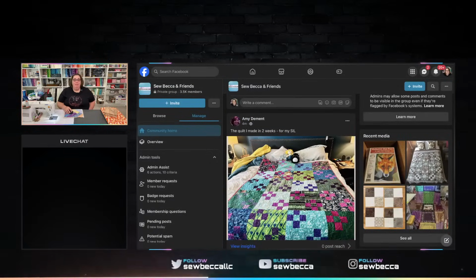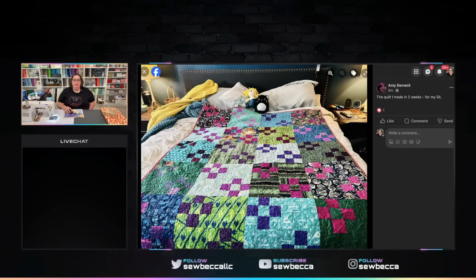Amy says, the quilt I made in 2 weeks for my sister-in-law. Very cool. Start to finish. That's neat. I like the colors. Did you just use scraps on that one?